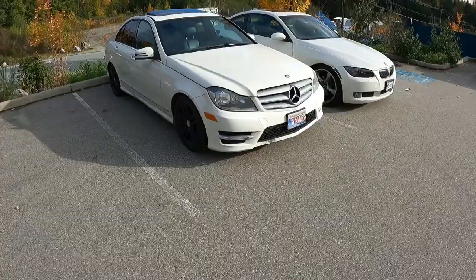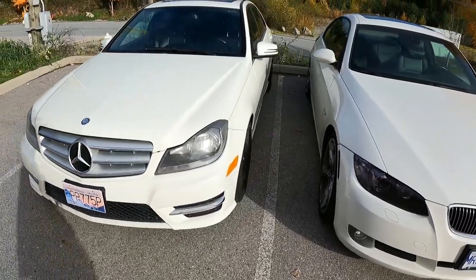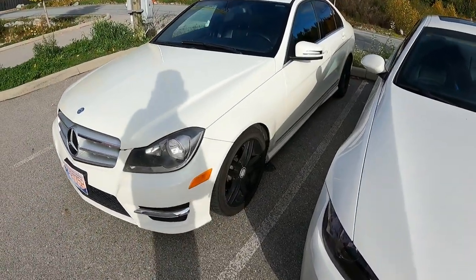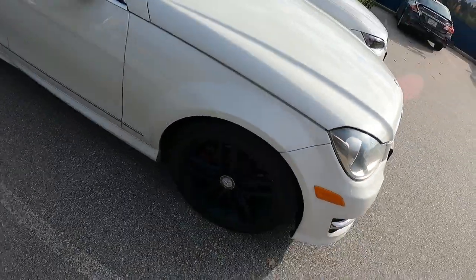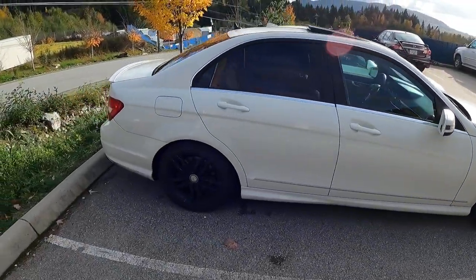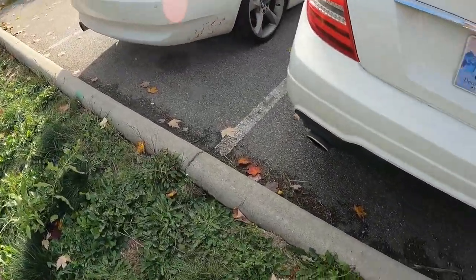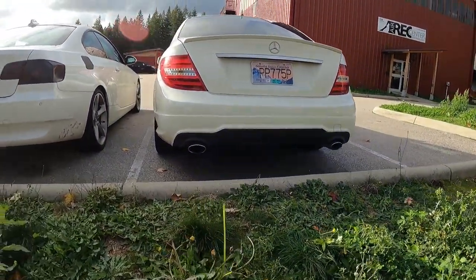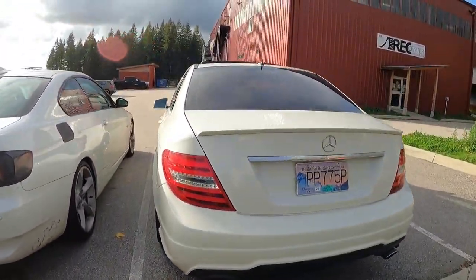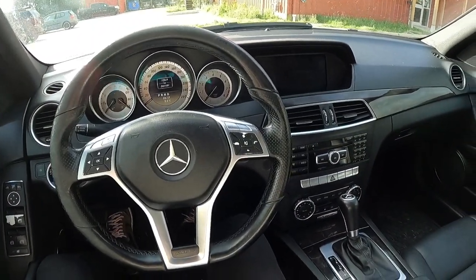Alex and Kagan are down here. Let's show you guys this new car. So this is the car. It's a 2012 Mercedes CL300 all-wheel drive. It's pretty sweet. Aftermarket taillights. Resonator delete, so it sounds pretty sweet. I'll show you guys the inside. This is the inside.